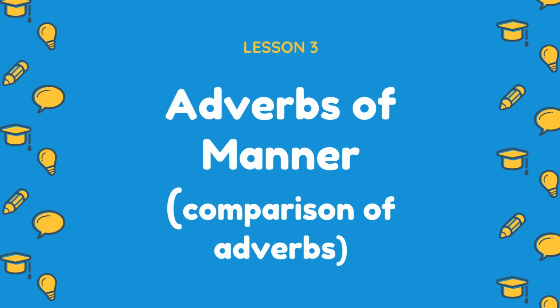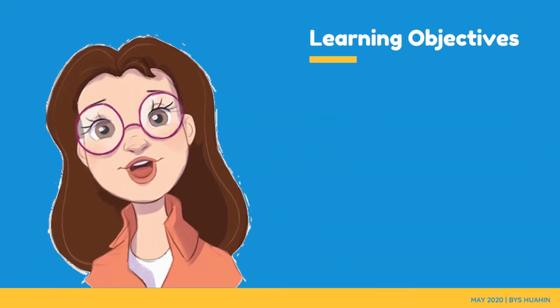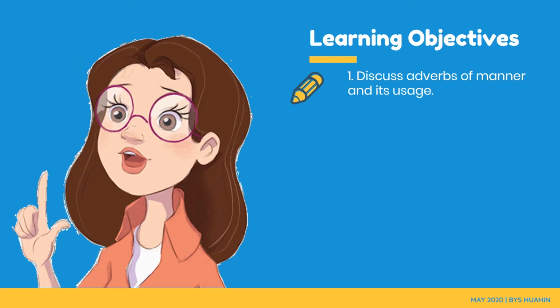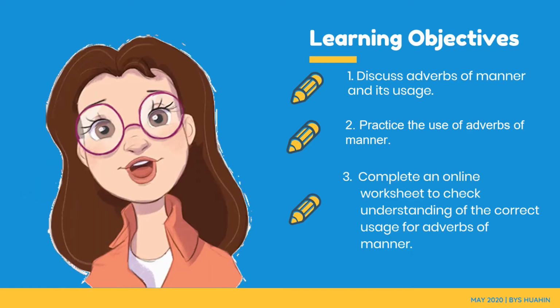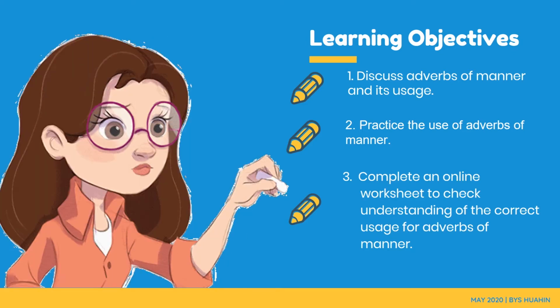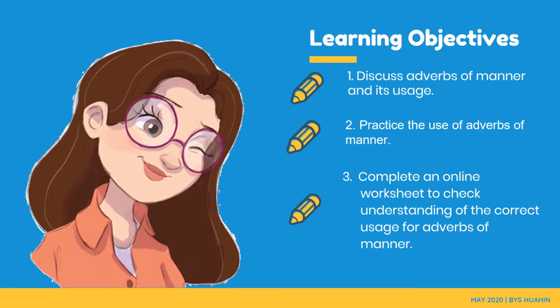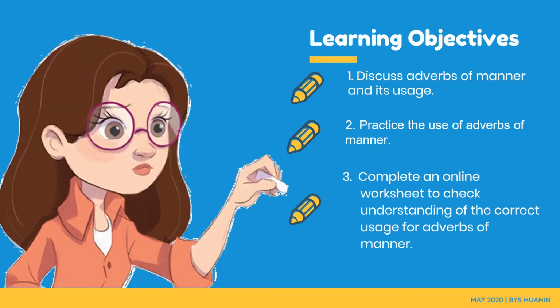Okay, so this week's lesson is all about adverbs of manner. We're gonna go ahead and check comparison of adverbs as well. Objectives for the week would be first to discuss adverbs of manner and its usage, practice the use of adverbs of manner, and also complete an online worksheet to check understanding of the correct usage for adverbs of manner. Now let's go ahead and watch this video for a review of what's an adverb.